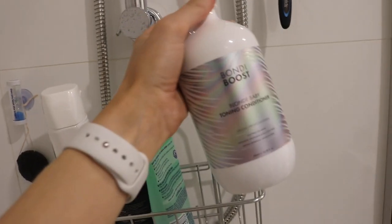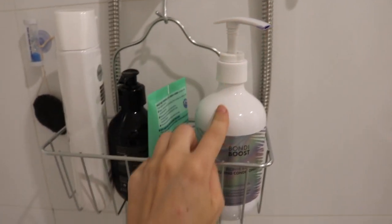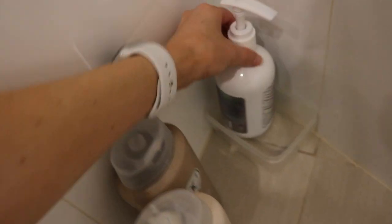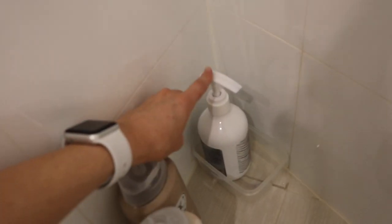Before I jump in the shower, this is the shampoo and conditioner from Bondi Boost that I've been using. It is the blonding one. I keep this one down here in a container just in case the purple leaks on the tiles. Highly recommend that one for blonde tan.